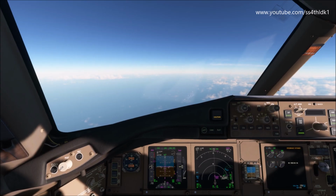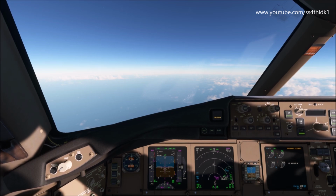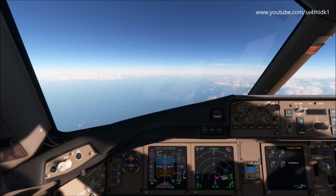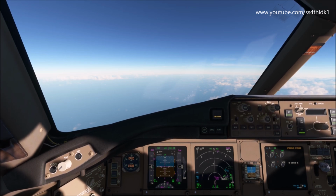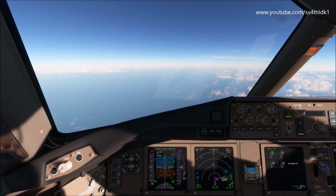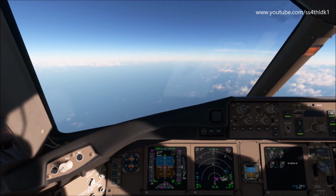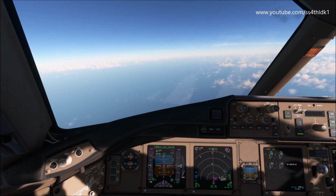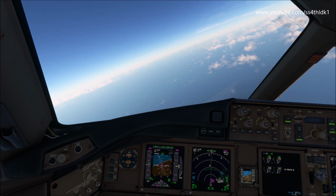Taipei Control, Eva 159, descending to 4,000, approach bike. Taipei Control, Eva 159 ready to check. Eva 159, no need to ready to check. I'm offline, please continue on Unicom.